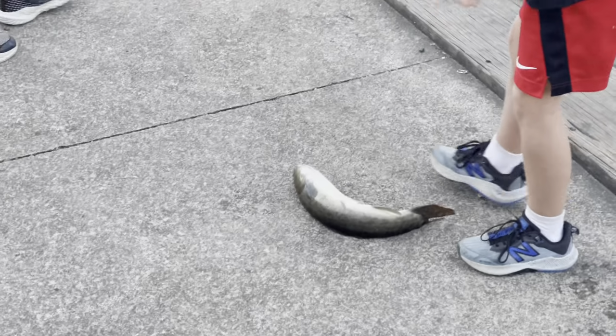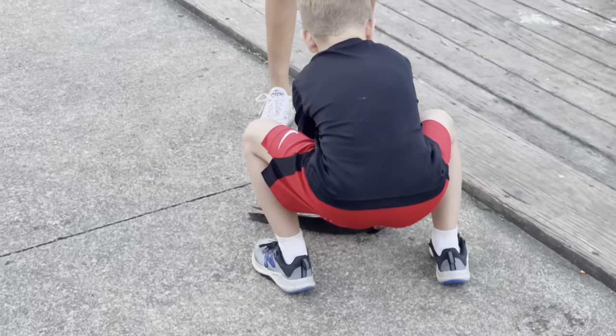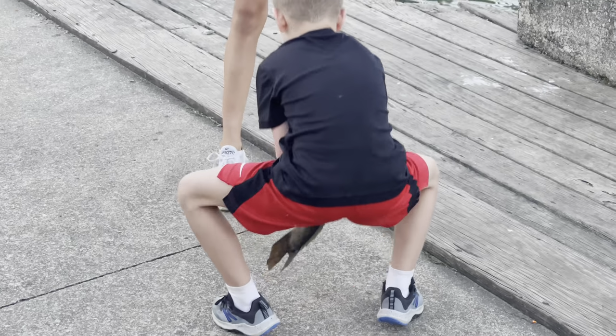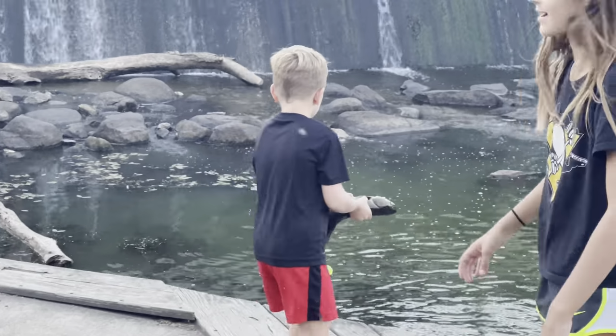Ace, you got a bowfin. Oh! All right, now let him in. Let him go in. I know. Do I need to catch another bowfin? You still videoing him? Okay. All right, let him go in, buddy. Good job, buddy. Did you get him on film and everything? We're good? Ace, let me see.